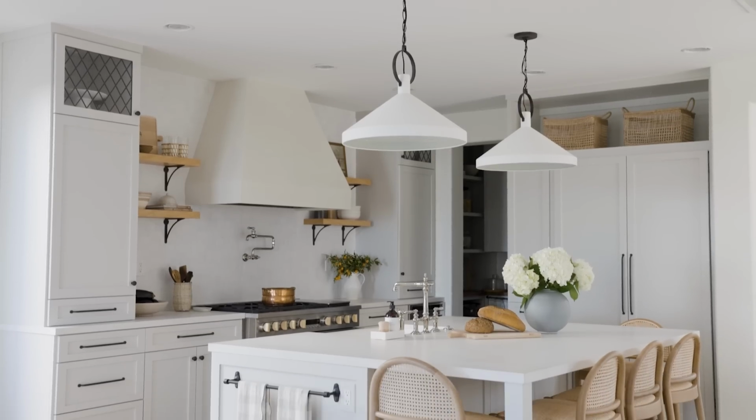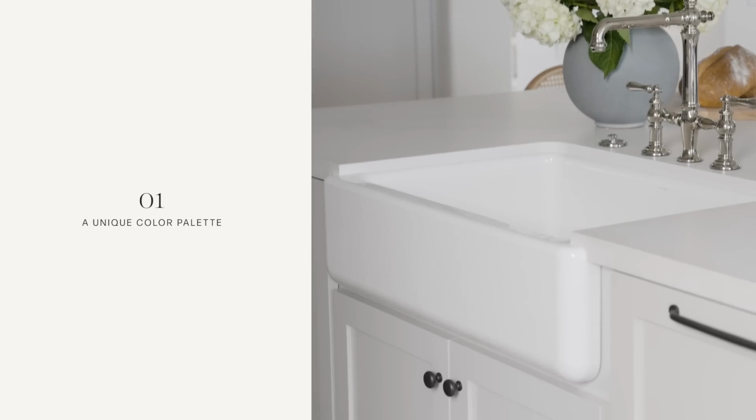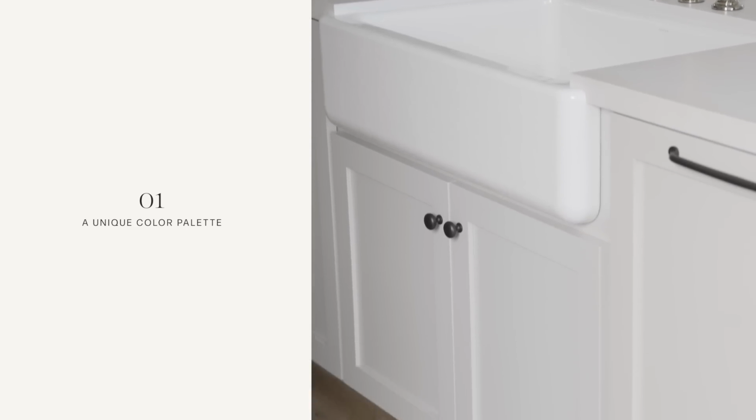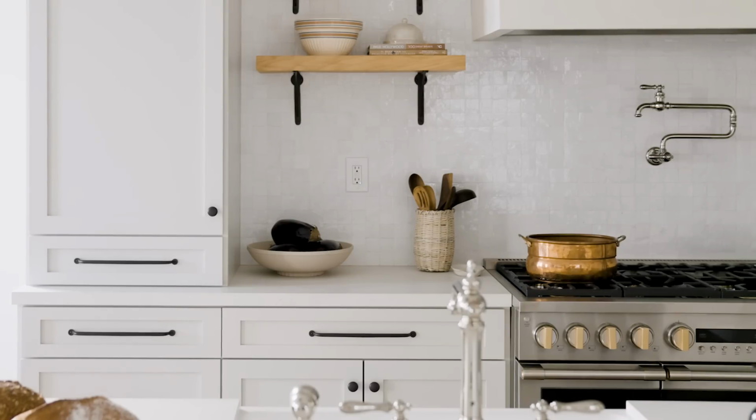This kitchen is a great example of a way to take a home that has a tract style layout and finishes and make it feel designer and high-end and very custom. We did that with a color palette that wasn't as predictable. We did a really unique color on the cabinets. It's this gray with a blue undertone.